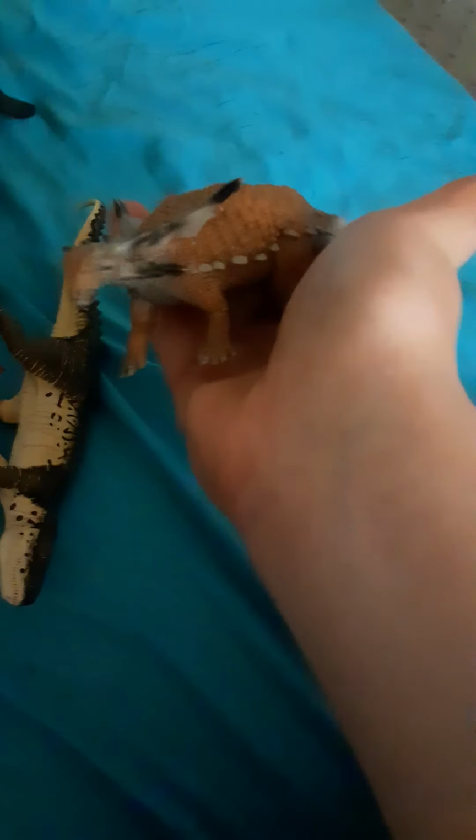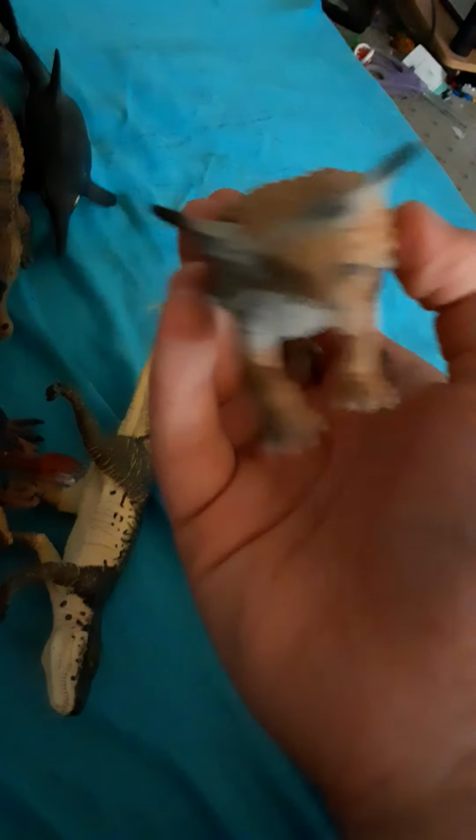Gotta be careful. This is a Sauropelta. It's how big it is. Well, it's a tan color mainly, with a grayish underbelly. It has lots of scutes and spikes and a very detailed head.